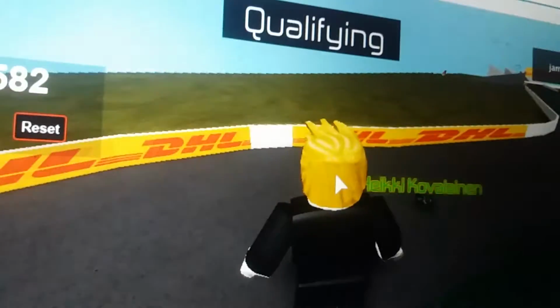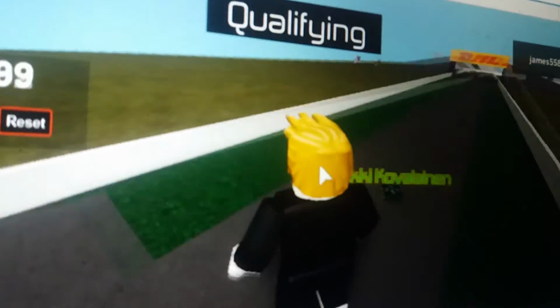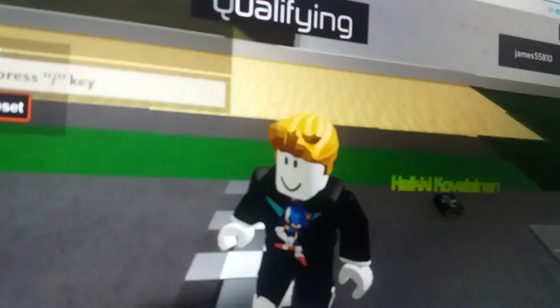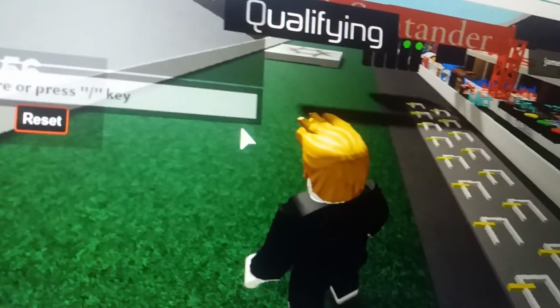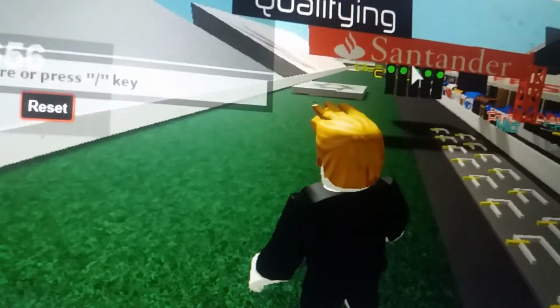But what could Heikki do around this circuit as he goes through this section here? We're going to find out. We've just gone past the 50-second mark. Going through turn 50 now, maxing out the pace, and the pace got better indeed. As he goes through the club section, he goes round now and across the line. It's a 1:03.656 for Heikki. Excellent for that, and the Lotus team are back on track again.